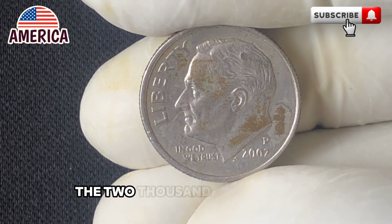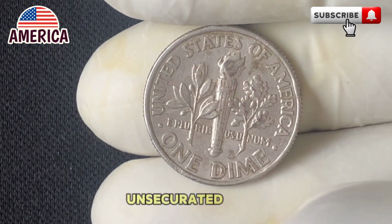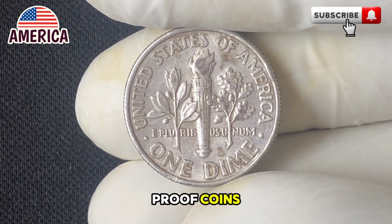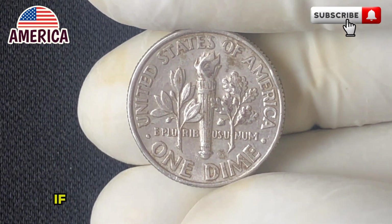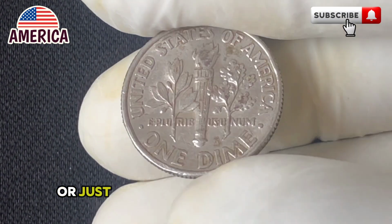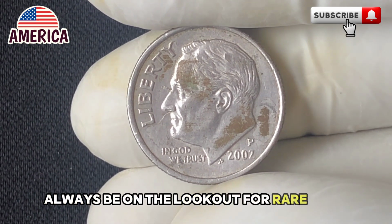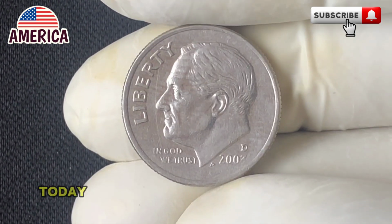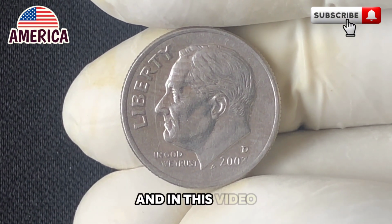So, while the 2002 US dime is generally common and worth face value, uncirculated coins, proof coins, and error coins can be worth significantly more. If you're interested in coin collecting or just curious about what's in your pocket change, always be on the lookout for rare finds.